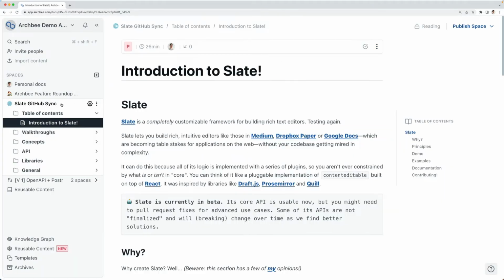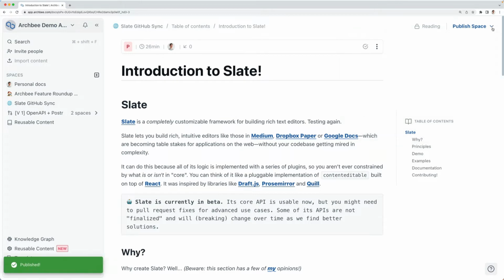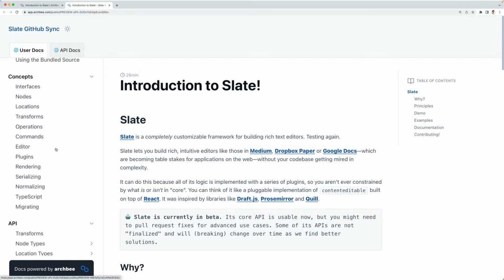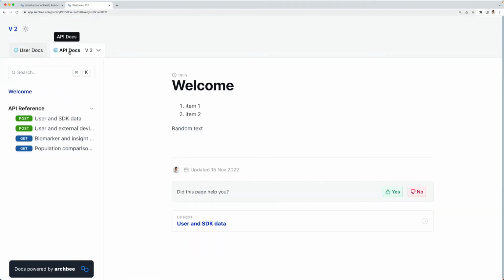Now, because I've linked between those spaces, when I go and publish, you'll see that I have two tabs over here. Think of this as a navigation. So my user docs is the initial space that I've published, and API docs is the second one, which basically has my API references.